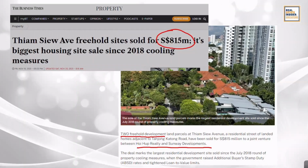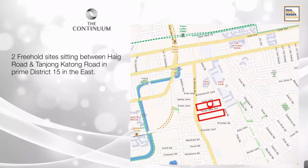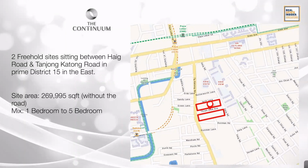It's a very fantastic location because it's sitting on 2 freehold sites, between Haig Road and Tanjong Katong Road in the prime District 15 in the east. The site is actually 269,000 square feet, without the road of Thiam Siew Avenue in between because that's not counted. For this development, there's going to be a mix of 1 bedrooms all the way to 5 bedrooms even, with a total of 816 units. And the best part is this is a very rare development where you get an underground basement car park, as well as 1-to-1 lot.